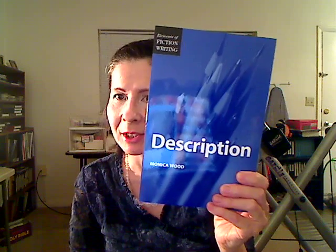Here's another book on description, which I read when I was working on Silver Skies, and I'm going to be going through this book again. It's basically about using all your senses, and she goes into more detail here. She tells you when you should show, when you should tell, how to use description without hindering the forward motion of the story. Some readers get so carried away with description they get boring, and you don't want to do that either.